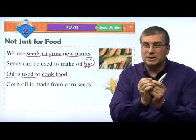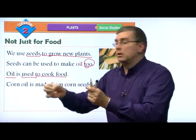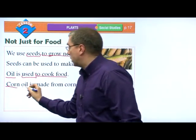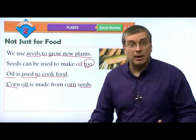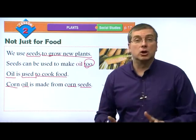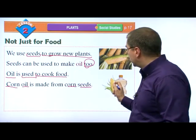But we start with the seed, the part of the plant. We don't eat it. We make oil. Then we use oil to cook food. For example, corn oil is made from corn seeds. Corn oil is very common. Many people use corn oil to cook food, for cooking oil, right? And we make it from corn seeds.